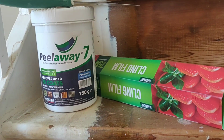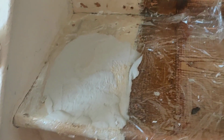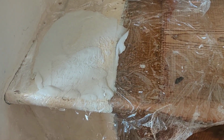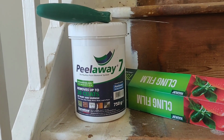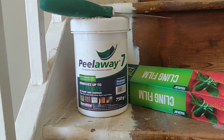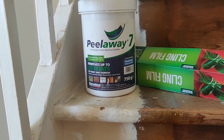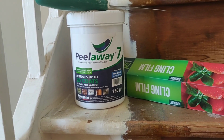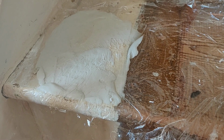James thought cling film might work, so I'm just testing this out. Now, this could go wrong in many ways, because first of all, if it is lead paint, I'm not sure Peel Away 7 is going to do it, because I'm pretty sure Peel Away 7 works on most modern paints, and Peel Away 1 is the one that you would need for lead paint. So it might not work because of that. It also might not work because I'm using cling film.